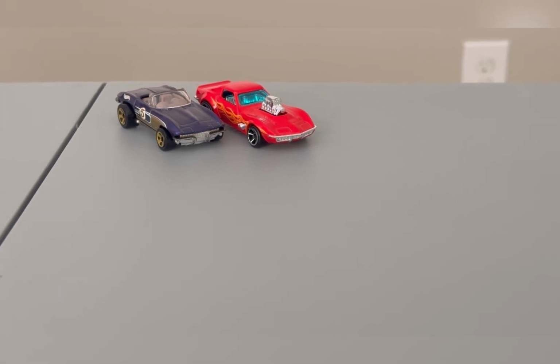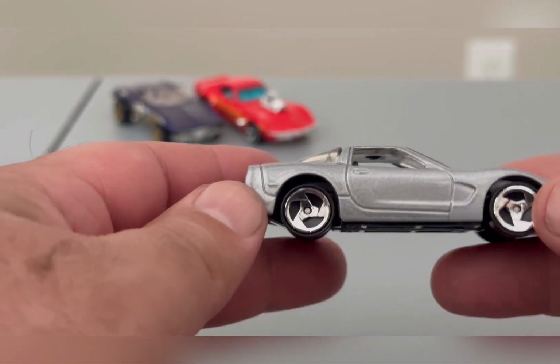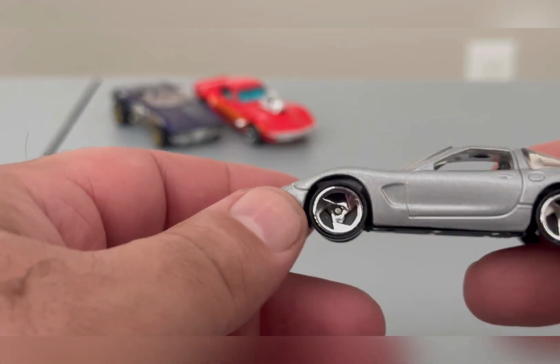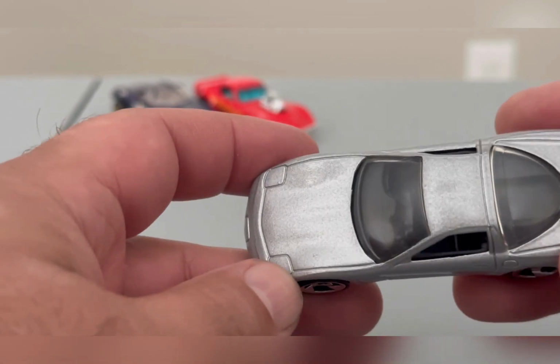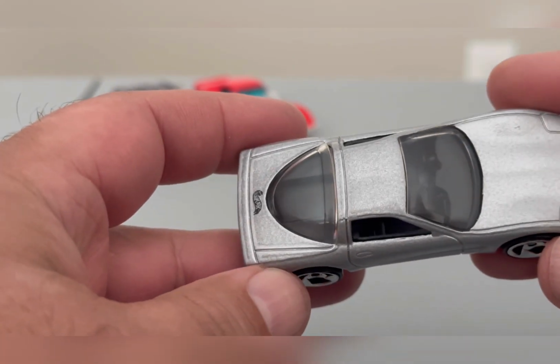I'm gonna try to keep this organized, guys, so when I get ready to put these things back, I might put them in my cases. I got some room. But here's a 97 Corvette. I guess I should look. Pretty sure it's 97. Yeah, it's 97. So this is the first year for this. What is this? The C5. I'm pretty sure this is from a multi-pack.